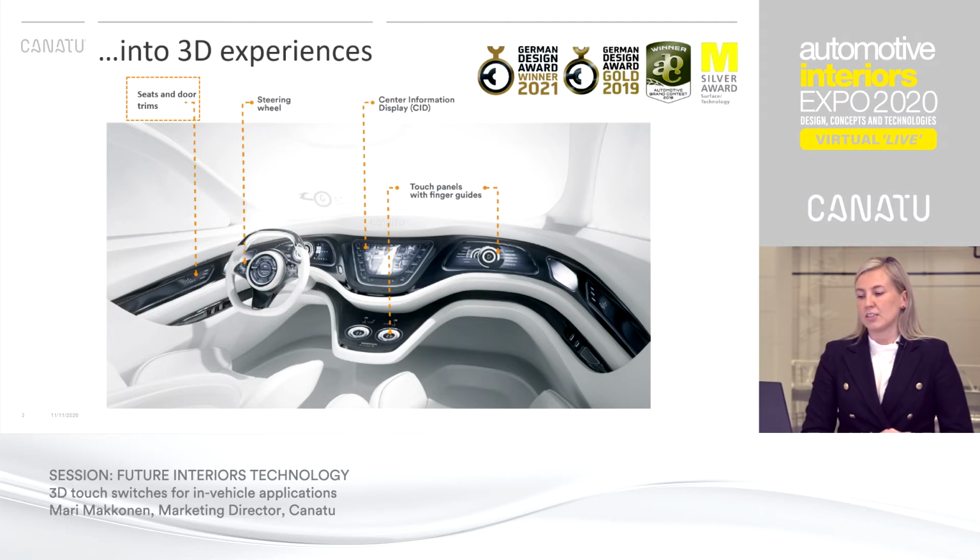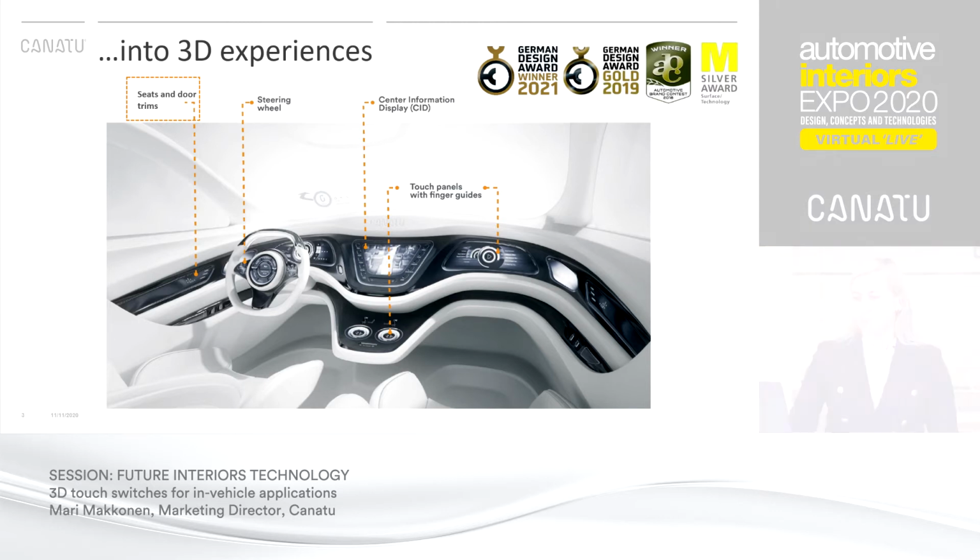And this 3D touch technology of ours has won multiple awards, ranging from Innovation Award to Material Award, Brand Award, Design Award, and now recently also HMI Award. So there are multiple possibilities for this 3D touch, and today I will focus specifically on seats and door trims.